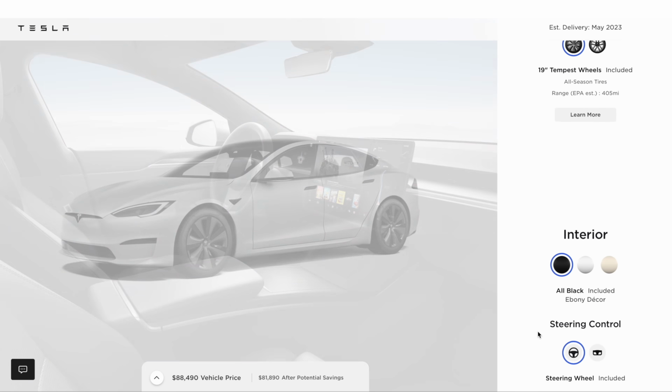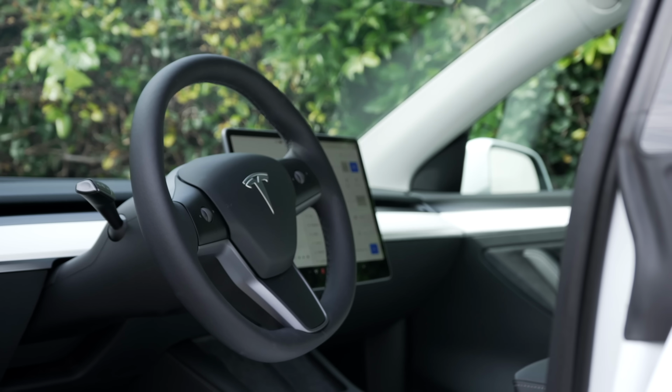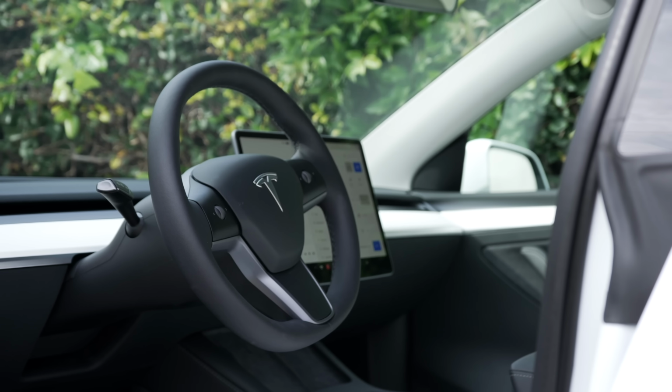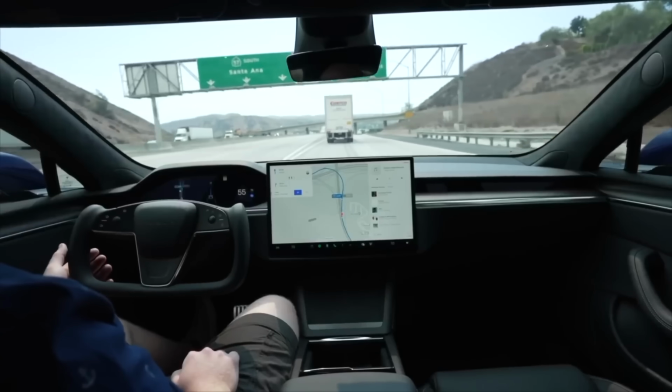I'm a fan of the look of the Model S and X and the minimalism with removing the stalks, but I actually prefer the Model Y stalks. They're just easy to use and particularly useful for autopilot. I don't like autopilot being on a scroll wheel on the wheel, and the assumption is this would take the exact Model S setup and move it over to the Model 3 and Y.